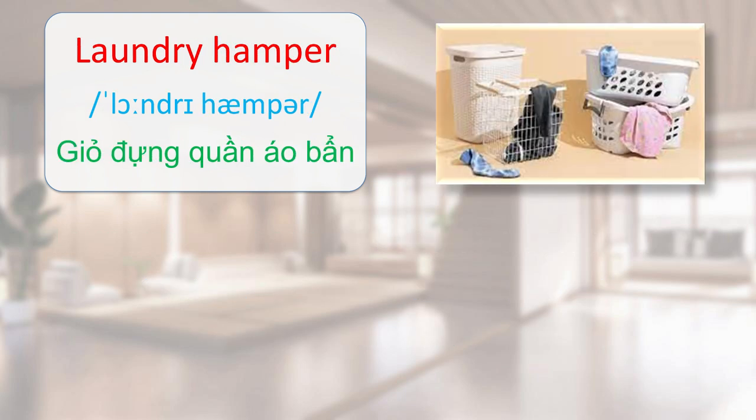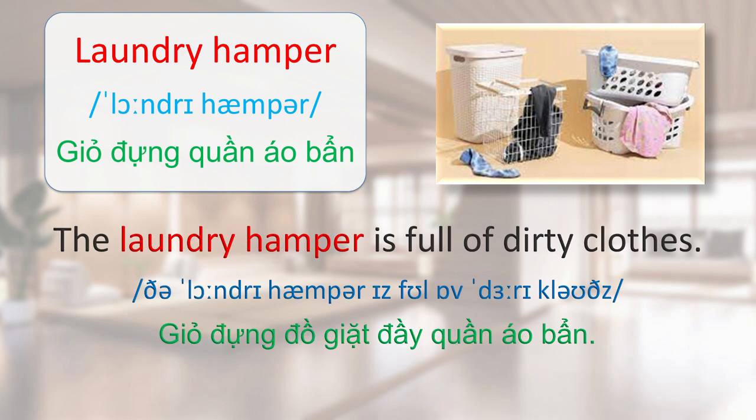Laundry hamper. Giỏ đựng quần áo bẩn. The laundry hamper is full of dirty clothes. Giỏ đựng đồ giặt đầy quần áo bẩn. The laundry hamper is full of dirty clothes.